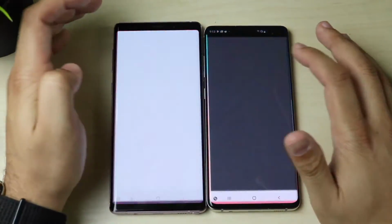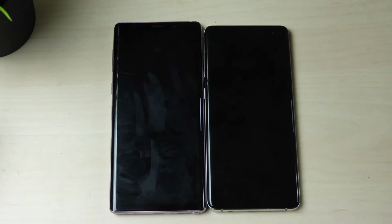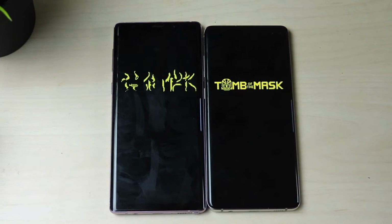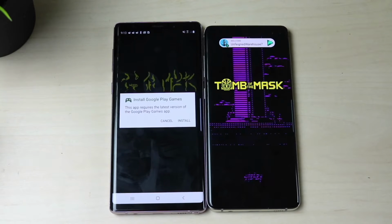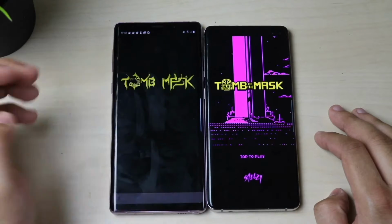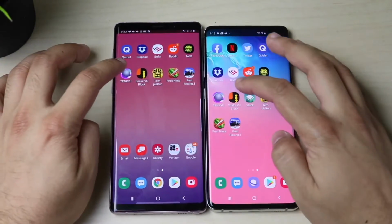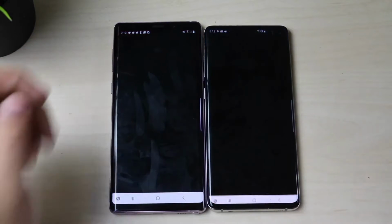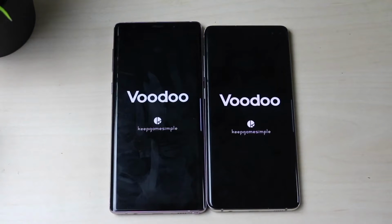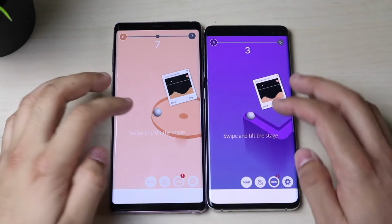3, 2, 1. As you guys can see, the S10 Plus overall got into the app faster. Even though this little pop-up did come up, it was still loading way faster, as you guys saw previously. Let's do Thank You. 3, 2, 1. And the S10 Plus got into that one faster too.